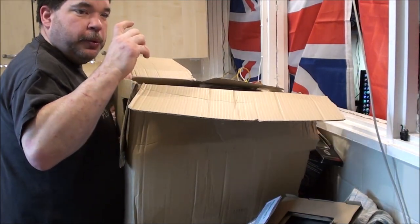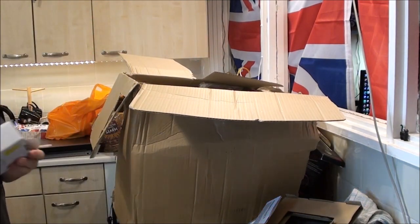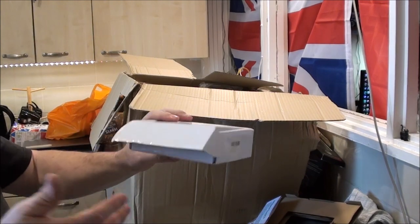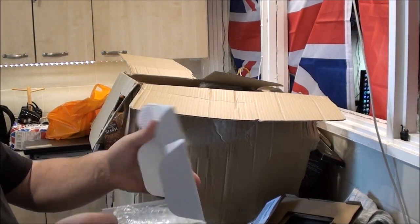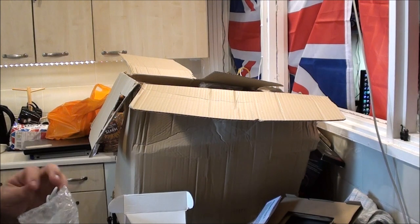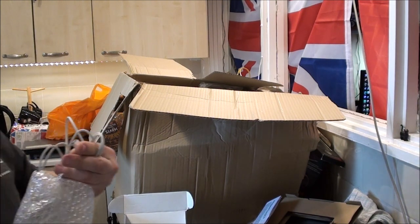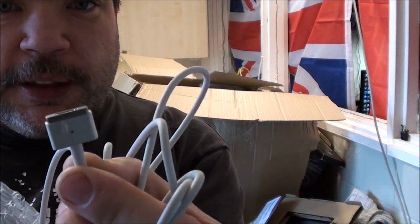I need to be just a few inches taller. We have got a power adapter for something. A lot of this has just been opened, but the guy did say he just threw 50 items in a box, so he didn't even close them up properly. Is this an Apple adapter? That's what it looks like.